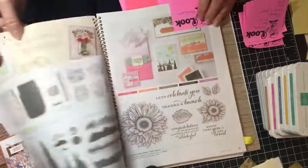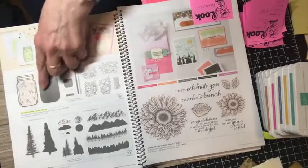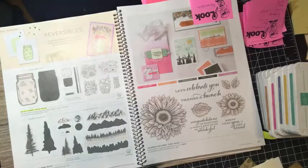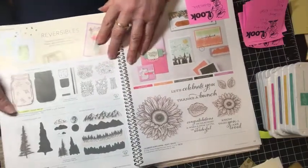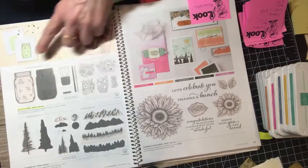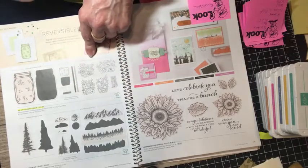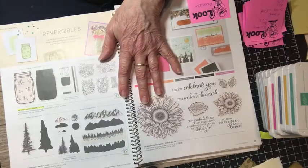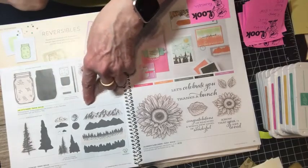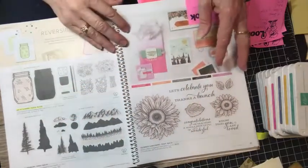So then we also have reversible stamps. If you see a stamp like this with a grayed out image, that means the back side of this stamp is solid like that. And if you'll notice, it says here, artwork is shown at 100%. So these are at 100% for these two here. These here are shown at 50%. Most of the artwork in the catalog is shown at 100%, but if it's not, it will have a little note by it that says, this is 50% here. These are 100%. These are 50%. So that's just really good to know.